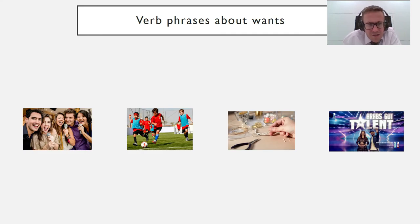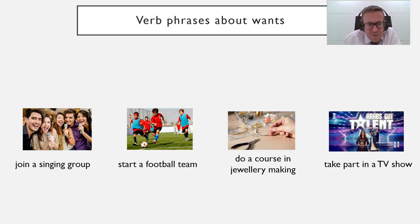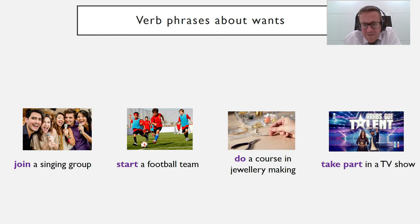In these pictures we have join a singing group, start a football team, do a course in jewelry making, take part in a TV show. So again we have the verbs join, start, do, take part. So these are all when you do things with groups of people. You can join a group, you can create the group, you can start it yourself, and things like this.